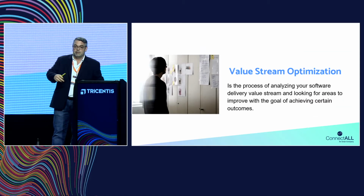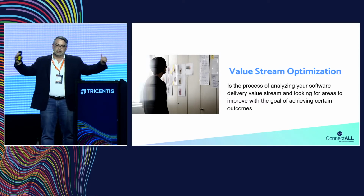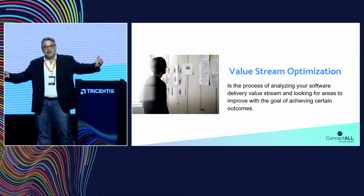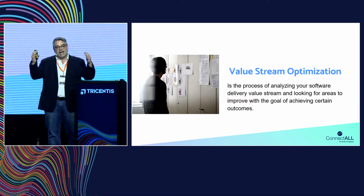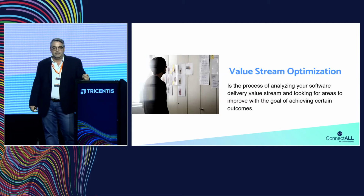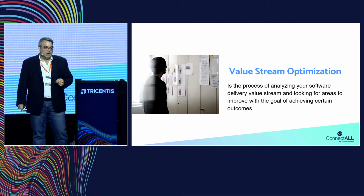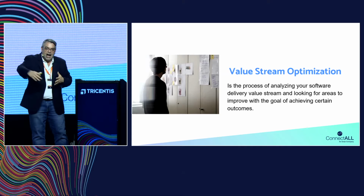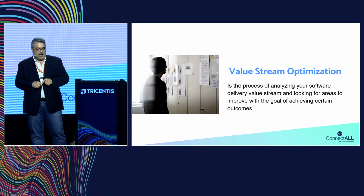Value stream optimization, I define it as the process of looking at the value you're delivering in your software system and making a decision on where within that I need to improve. Now, interesting point when you think about value streams in software delivery. Most of those systems have grown organically. They have not been designed or set up in a value stream way. And manufacturing, which I worked in for years, has designed the way they deliver value through their systems, and this is moving its way into software development today.